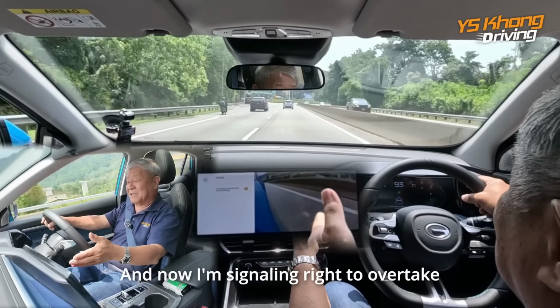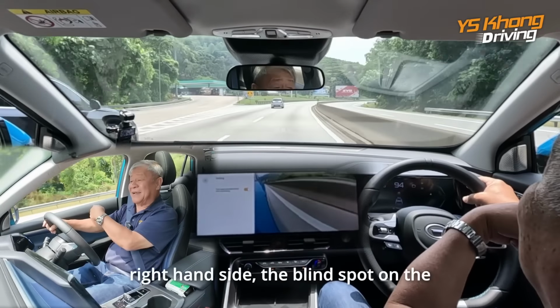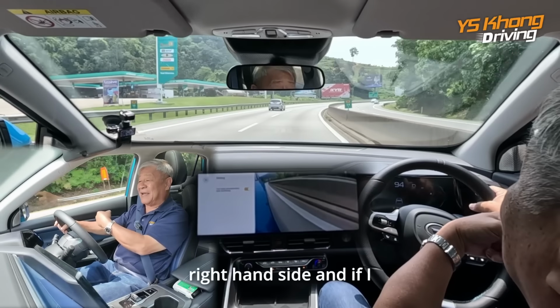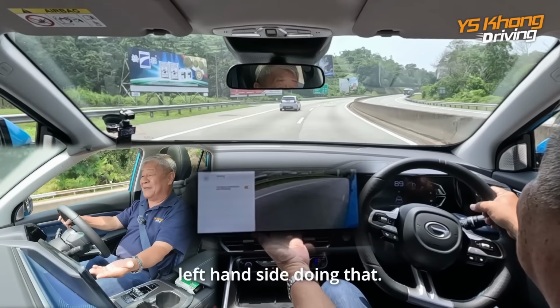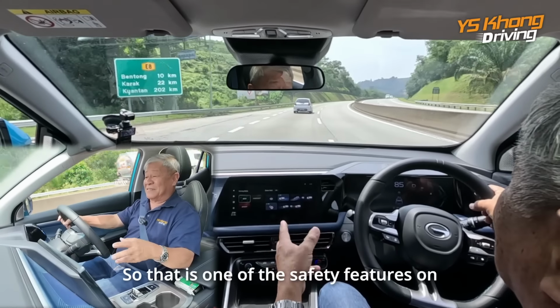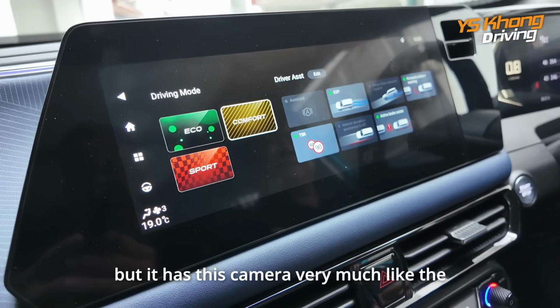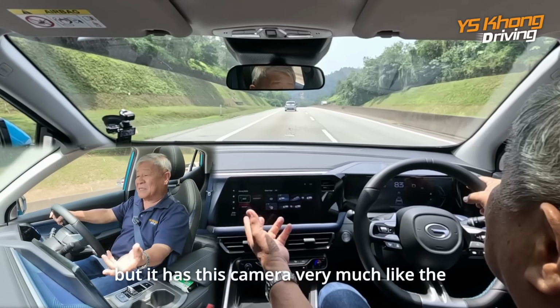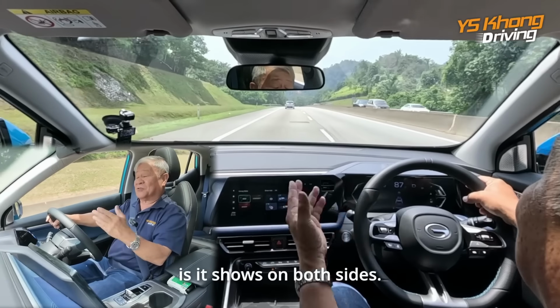And now I'm signaling right to overtake, and what you see on the screen is actually the right hand side, the blind spot on the right hand side. And if I signal left, you see the left hand side doing that. So that is one of the safety features on this car. It doesn't have a blind spot monitor, but it has this camera, very much like the lane watch in the Honda. And only thing is, it shows on both sides.